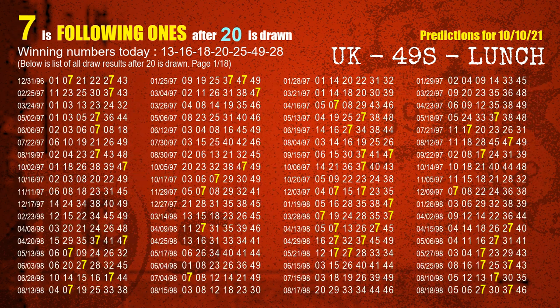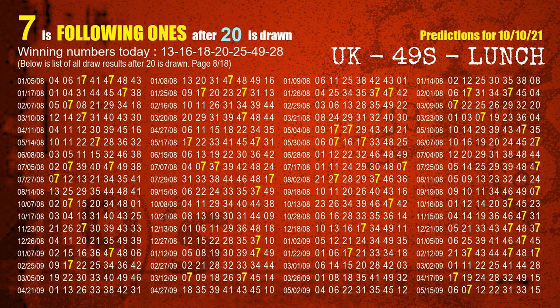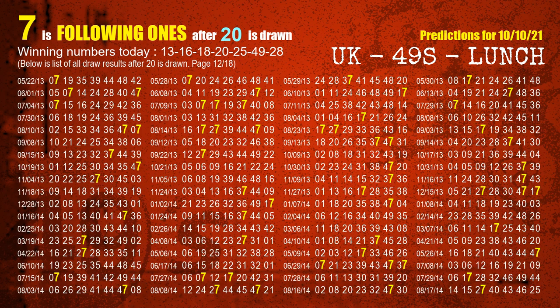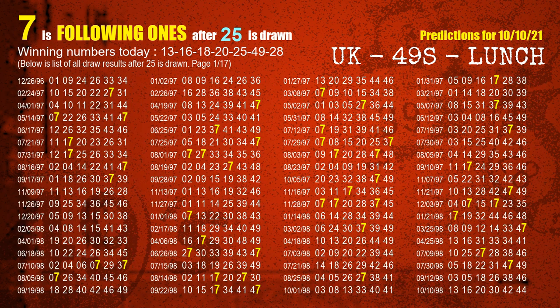The fourth winning number is 20. The most frequently following units digit is 7, when 20 is the winning number in last draw. The fifth winning number is 25. The most frequently following units digit is 7, when 25 is the winning number in last draw.